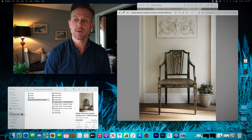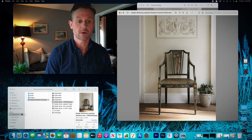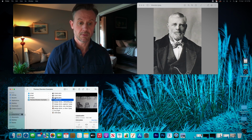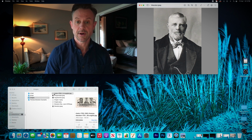Chippendale being, I think, more of a Philadelphia thing, and Hepplewhite as well. But I think the Sheraton pieces were more popular in New York. So let's see, what else do we have here that we can go through. So here's another fine example.